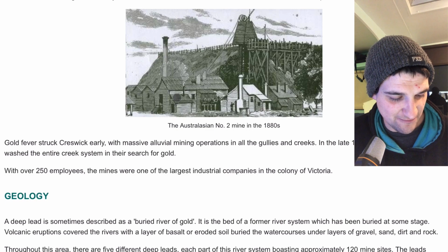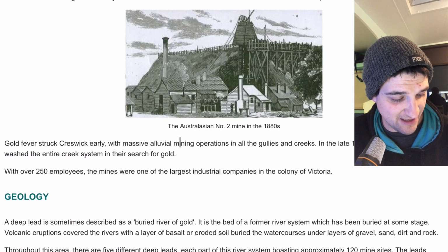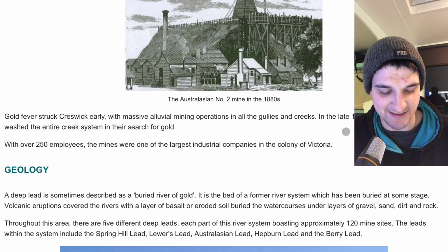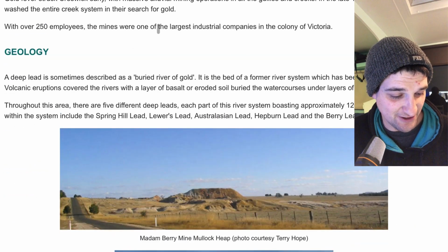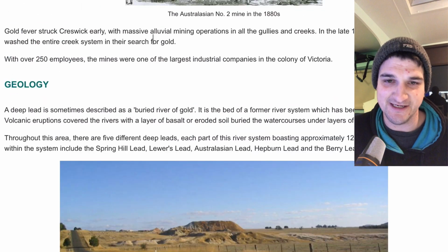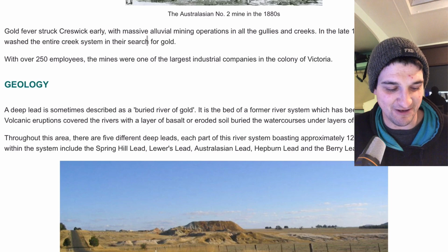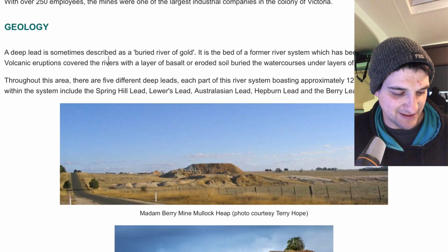So I assume the European settlers who went in there first would have picked it clean a bit. But then you got the Chinese. It says here they came back through and re-washed it in search of gold. And if you know Chinese diggers, they were very thorough. They didn't leave much behind. So I would be interested in knowing just how much they found from that.